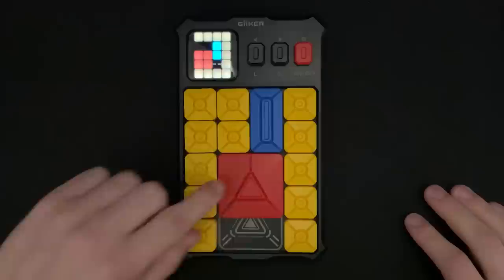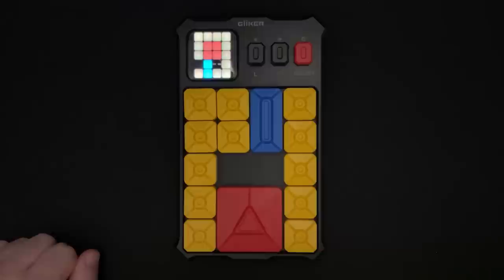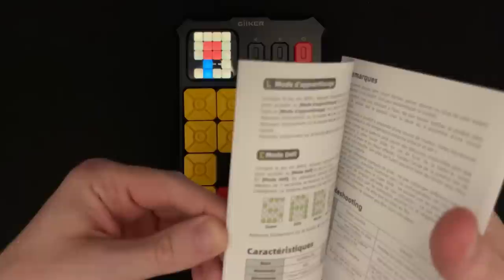Oh my goodness, this is so fun. It's so satisfying sliding the blocks. Hopefully you find it nice and satisfying too. Let's see if there's maybe something that explains where the tricky levels start, or if there's, you know, a particular point. Doesn't seem it.